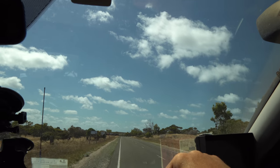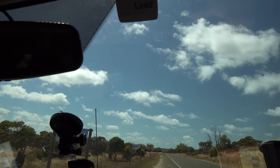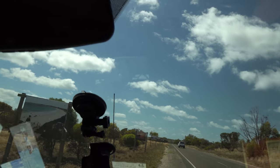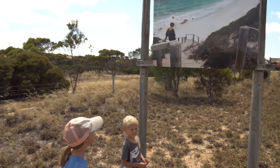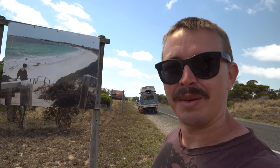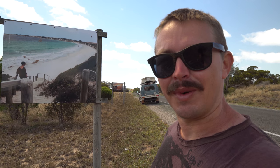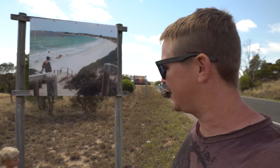All right, on the way into Port Neil, we've got all these photos of things you can do in Port Neil. Well, this is a really good idea to put up some images of what you can do in your little town. Something that I've been wanting to do lately is really improve my photography, and this has inspired me. I think what we're going to do here while we're in Port Neil is have a go at recreating some of these pictures that we've seen on the way into town.